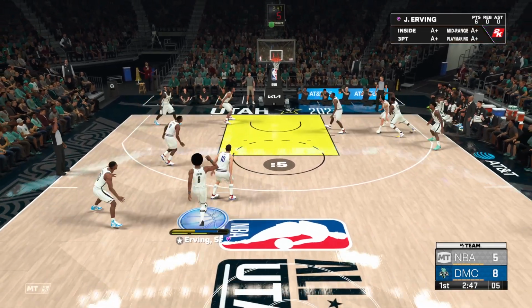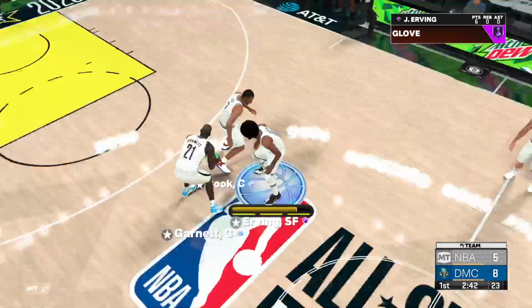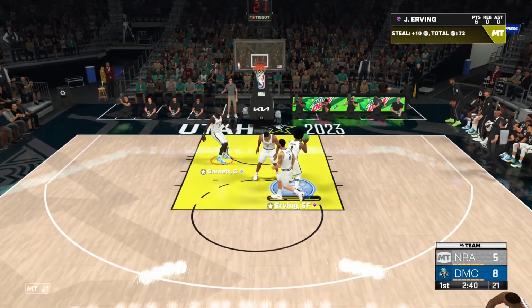Jacks up a three. I'm still not shooting good, so. Rebounded by Cook. Let's not do that no more, because I'm not shooting good. Poke loose, it's stolen by Irving. Pass to Garnett.